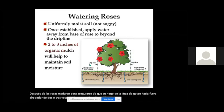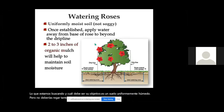The other thing is, if you put down about 2 or 3 inches of organic mulch around the rose, that'll help maintain the soil moisture so that the rose isn't losing so much moisture from the soil as a result of transpiration or evaporation. What we're looking for, and what your goal should be, is uniformly moist soil, but you shouldn't water so much that the soil becomes soggy. And that's, again, up to you as to how frequently you have to water, and you have to keep scouting that just to make sure that you're getting adequate water to your roses.